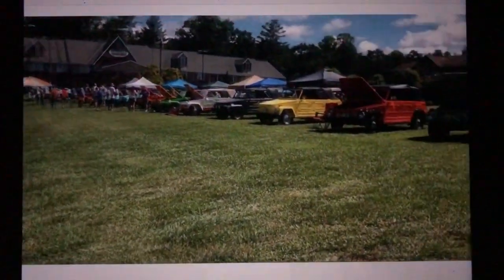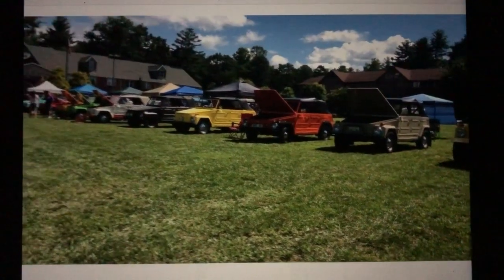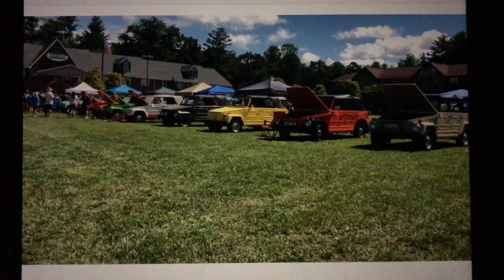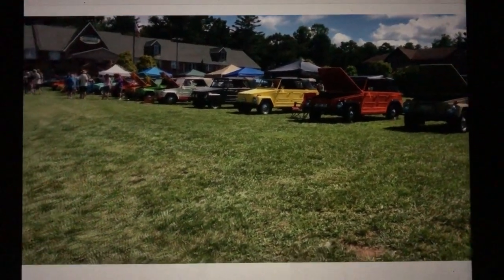My little car, my little yellow one, is right over there. It's a 73 with the little round oval license plate on it. So we'll get to that in a minute.